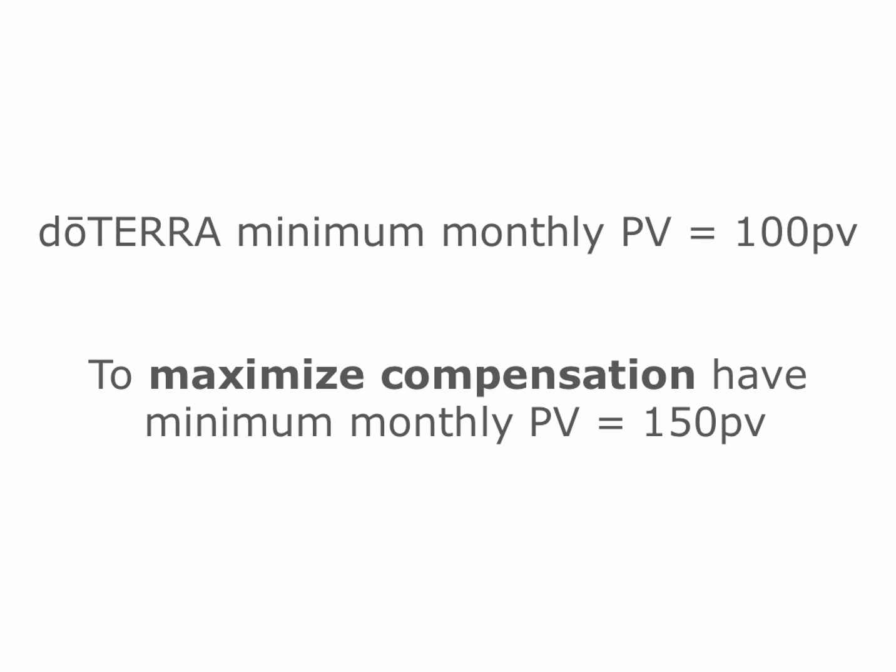the compensation plan. Now, I always teach everybody, if you want to maximize your compensation, you have to have a minimum monthly PV of 150. And this will become obvious when we talk about the power of 3 bonus towards the end of this presentation. But in the meantime, you could just have that in your brain that if anybody wants to maximize this compensation plan, you really should have 150 PV minimum order every month.